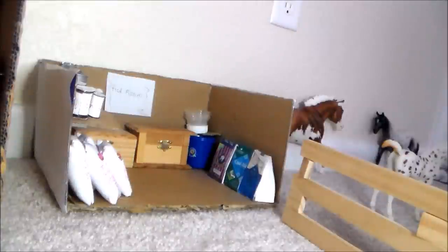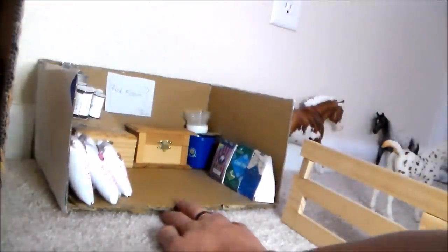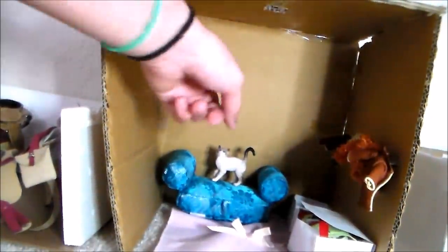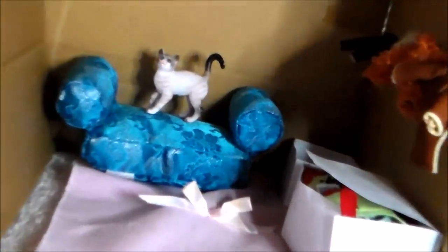Our feed room hasn't changed at all. I just want to get wood instead of cardboard so it looks better. So if you can't tell, it is cardboard. I just want to change that and make it wood so it looks more realistic, I guess. Closet, same thing. I want to get wood. It looks really ugly at this angle. You can see the tape in the back right there. There's holes. It's really ugly. But closet-wise, what's in it stays the same.